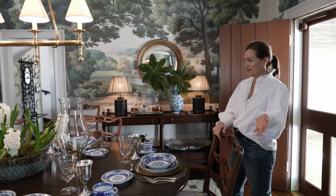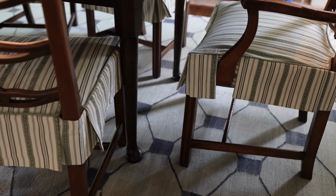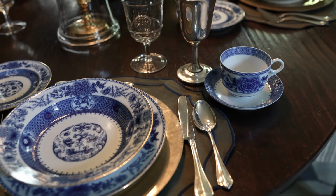I found this set of chairs that were in desperate need of recovering, and we used Schumacher's Lightfoot stripe to not only upholster the seats, but also make a slipcover. I wanted something skirted for the softness, and I think we achieved that.